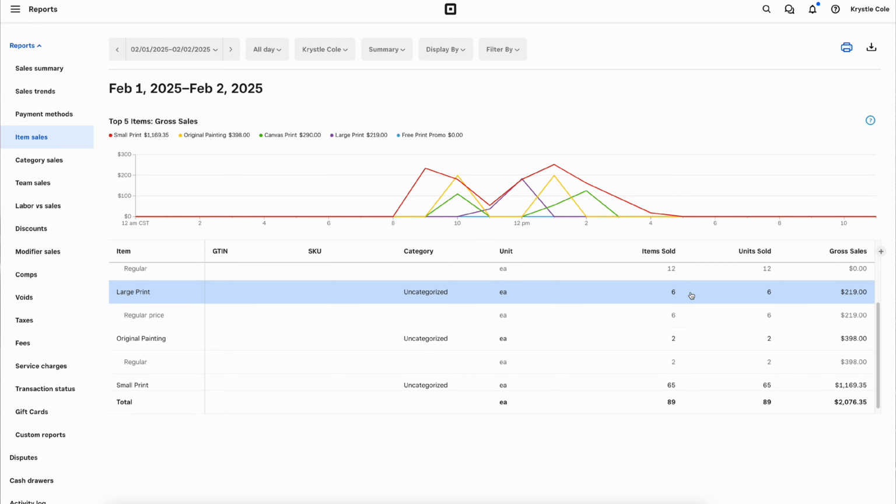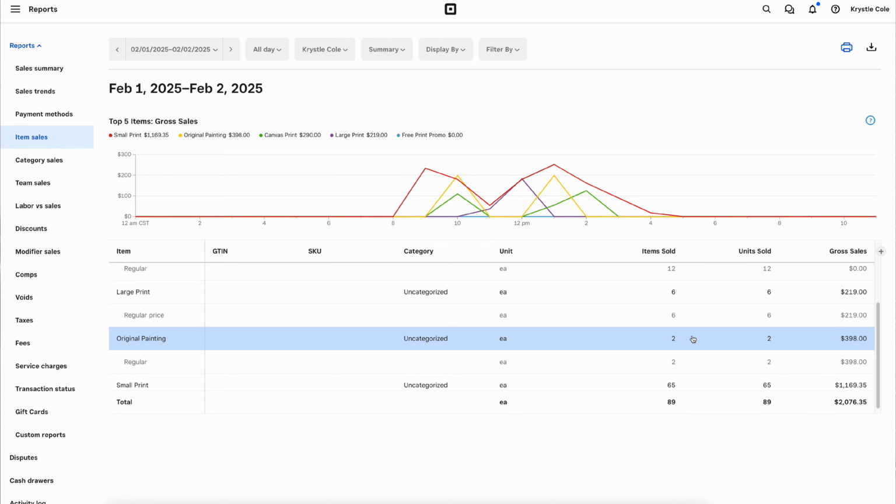Next, you can see I sold 6 large prints and then the 2 original paintings. They were $199 each. Overall, my sales were slightly lower than they have been in the previous years that I've done the show, but I think there is a very clear reason for this.